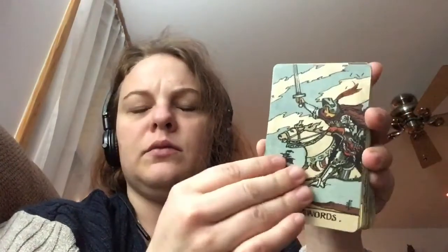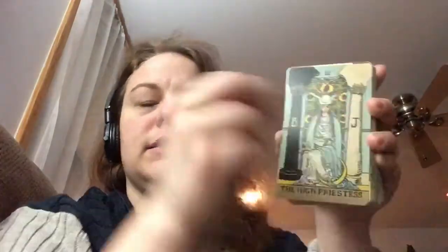However, my go-to Rider-Waite Smith deck is the A.E. Waite, and that is upstairs. I just really love this edition of the Rider-Waite Smith. It's very, very nice, and I love just to gaze into it. And that is one of my more recent decks too.